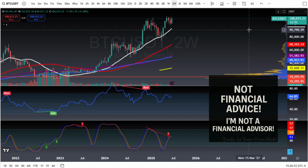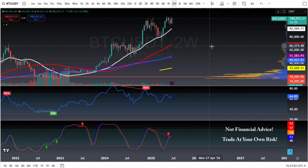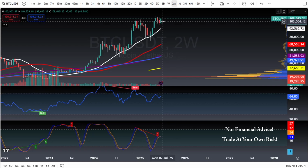Alright guys, it's currently about 3:30 p.m. Eastern time. The price of Bitcoin is currently at 108,015, and we're starting off here with the 2-week chart. This closes in 1 day and 5 hours, so tomorrow this closes, and right now we're getting a bearish divergence on the stochastic RSI here. We do have a green engulfing candle, which isn't bad. It kind of looks like we're flagging right here.